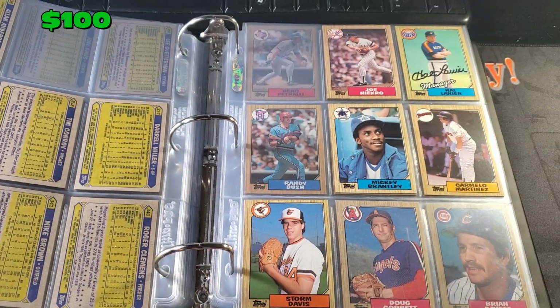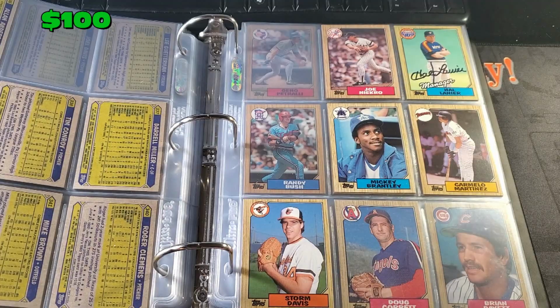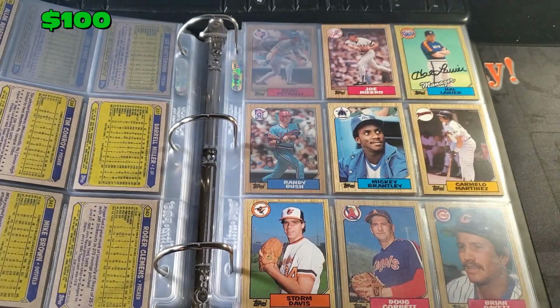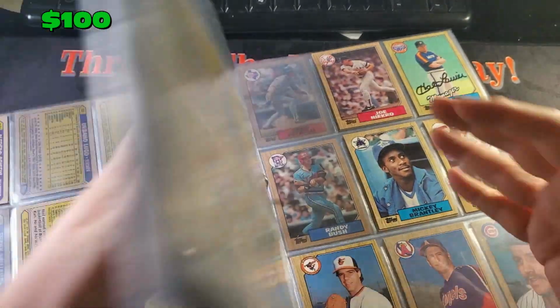You can collect any way you want to. Don't let anyone tell you how to collect or how not to collect. You can do whatever you want, set any rule you want. Some of these leader cards, you can really send off to 3 different people and get all 3 signed. So the $25 sleeve right there, I keep these little stickers and tabs so I know how much I paid for them. That was on the Chris Brown card, so I knew it was $25.